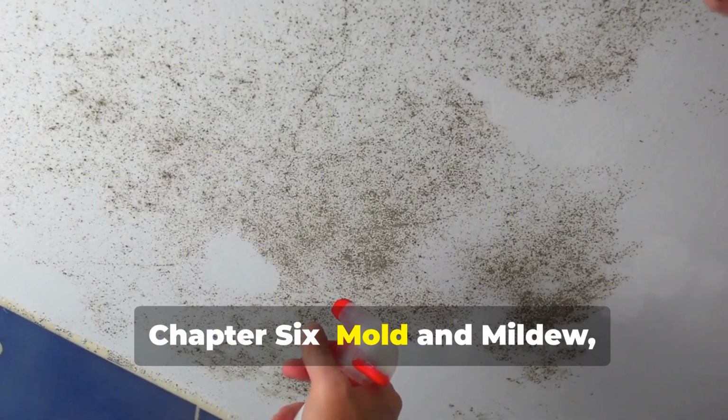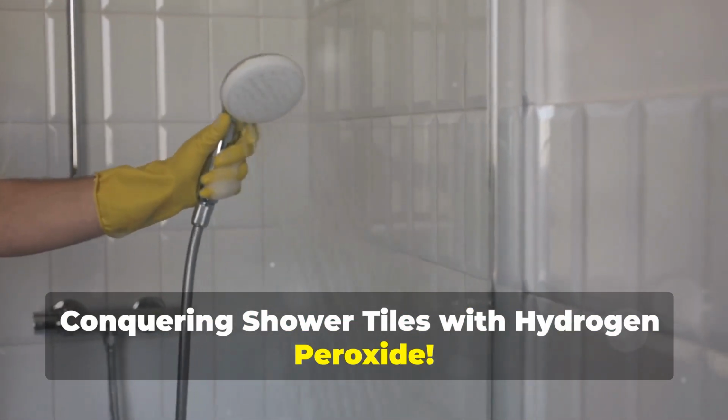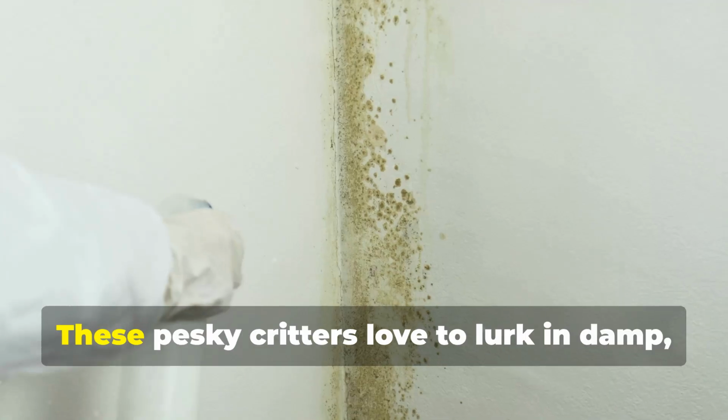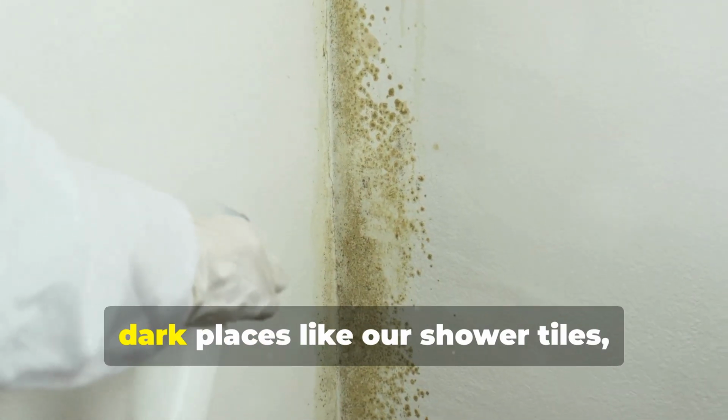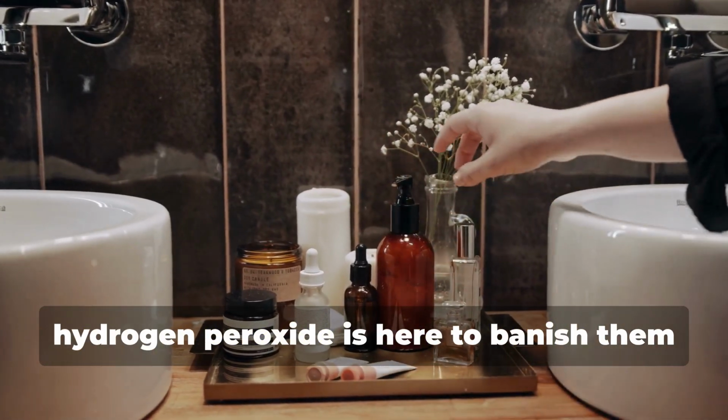Chapter 6. Mold and mildew, be gone. Conquering shower tiles with hydrogen peroxide. Now it's time to tackle another common bathroom foe, mold and mildew. These pesky critters love to lurk in damp, dark places like our shower tiles, but don't worry, hydrogen peroxide is here to banish them for good.